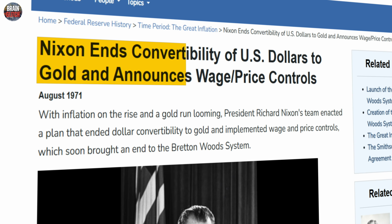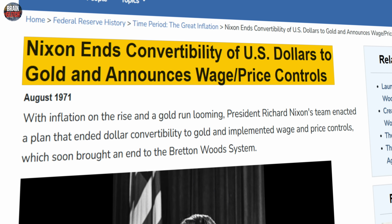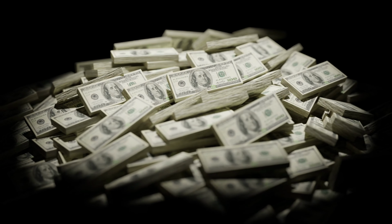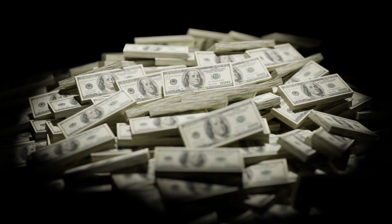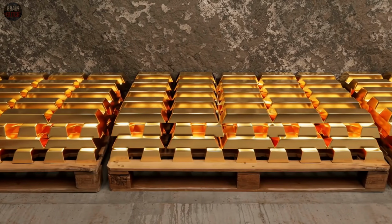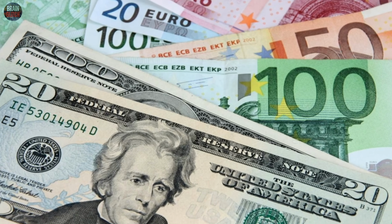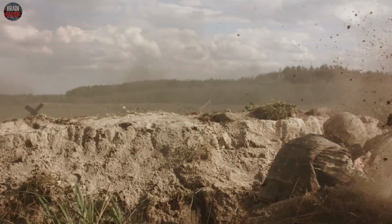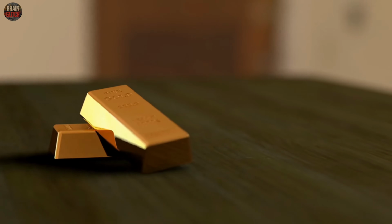But in 1971, the U.S. made a historic move. President Richard Nixon ended the convertibility of dollars to gold, effectively ending the gold standard. We entered the era of fiat currency, where money is backed by governments, not metal. Yet gold never lost its luster. In fact, whenever faith in fiat currencies fades, during inflation, war, or recession, gold shines again.